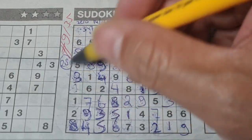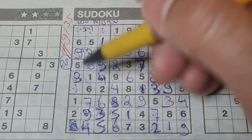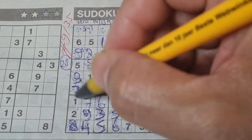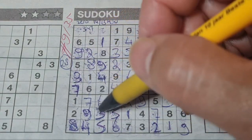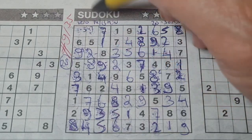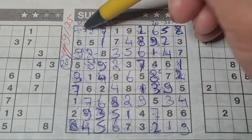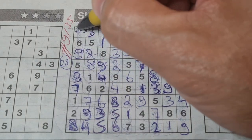So 1 digit left in this big square for the number. The 1, the 2, the 3, the 4, the 5, the 6, the 7 is missing. 7 in this column, 7 in the second column, so the fifth column. The only place left for the 7 should be there. So 2 numbers left in this big square, for numbers 3 and 4, 3 and 4. We have a 3 in the first column, no 3 there. 3 should be here, and a 4 goes there.